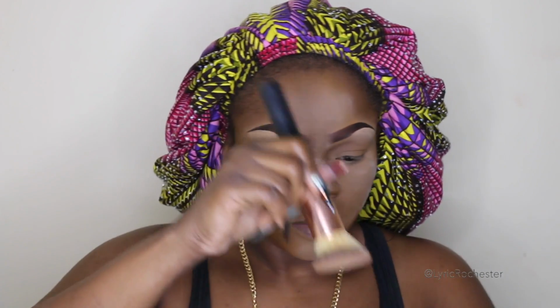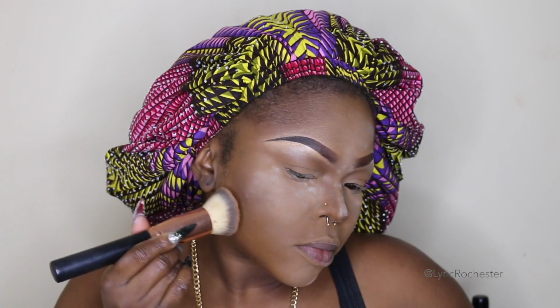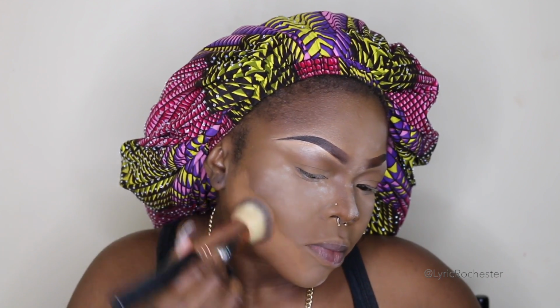I know some of you like when I blend it out, but when it's like this and the powder is a little bit sitting on my skin, if I have fallout, I can just brush it off along with the powder, you know, and whatever needs to be soaked up into my skin would have already been soaked up into my skin.